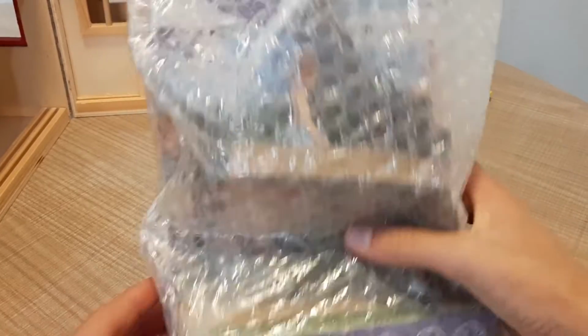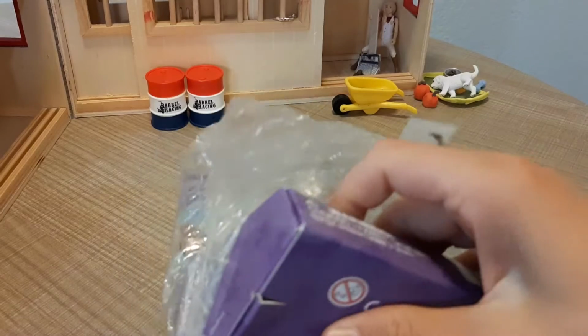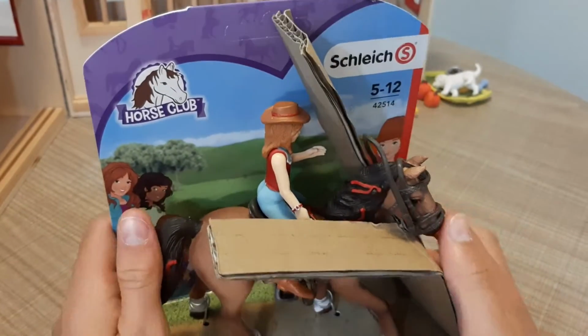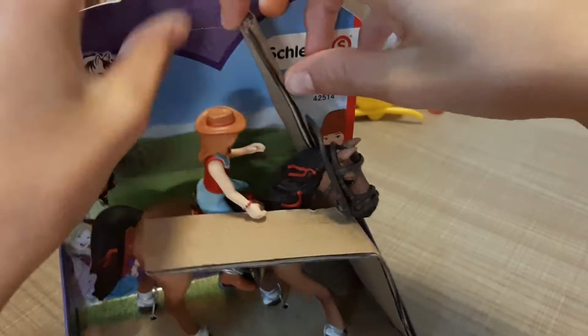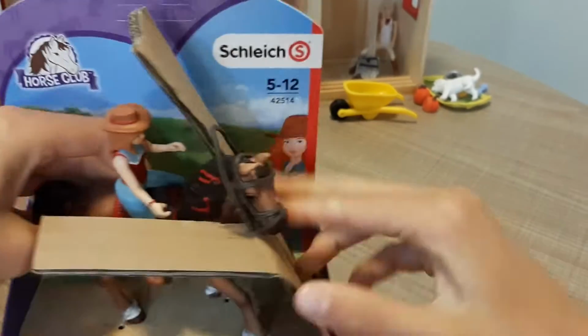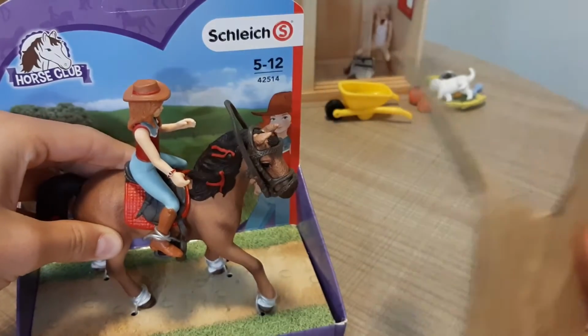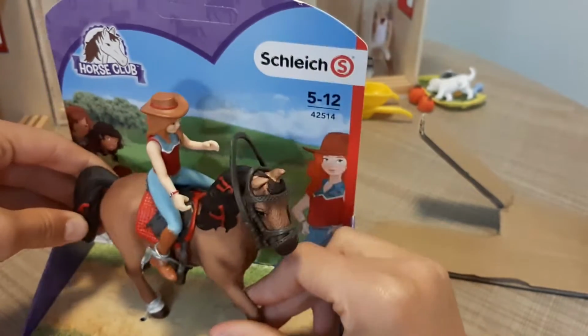First, we need to take the bubble wrap off her. Okay, here we go. I just wrapped her with this to protect her while we were traveling in the car. But there she is. Oh my goodness. Okay, some cardboard right here. Let's see if we can take that off so we can see her a little bit better. Okay, cardboard's off. Oh, and isn't she adorable?